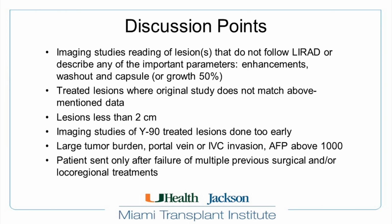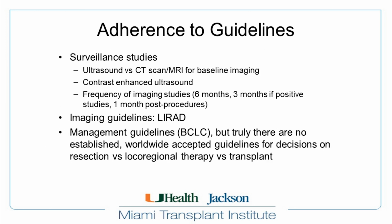We have private hospitals in the community, not Baptist, where a patient is treated by laparoscopic radiofrequency ablation of a 12-centimeter tumor. And then TACE of the same tumor. And then when the tumor recurs peripherally as 2 lesions, now it's time to send the patient for transplant. Oops, a little too late.